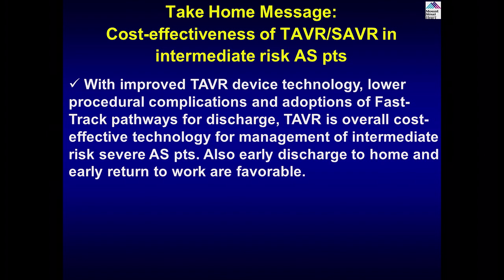You want to comment on it? No, I agree with you that a significant number of these high risk patients now benefit from TAVR versus surgery, and therefore, you know, they can benefit from all these advantages that TAVR presents compared to conventional surgery.